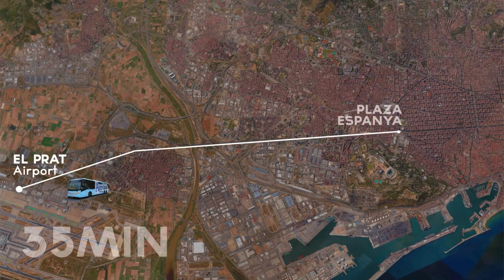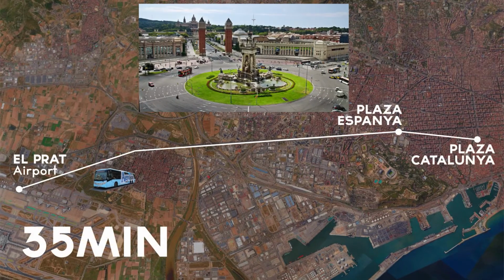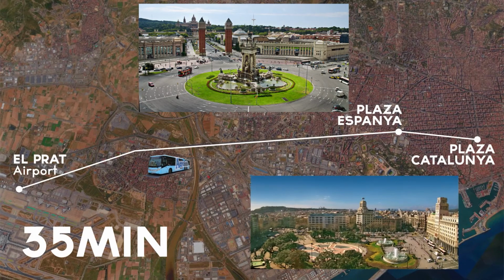The Aerobus will drop you off at Plaza España, Urquinaona, Plaza Universitat, or Plaza Catalunya. So if you look on Google Maps based on where you're staying, for most people, you want to go all the way to the end of the line to Plaza Catalunya. Depending on where you're staying, all of those stops might be useful. So again, just check with Google Maps.